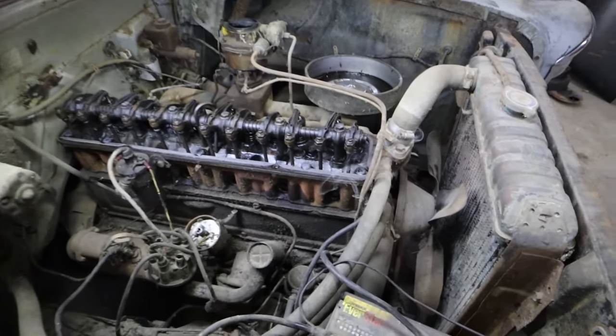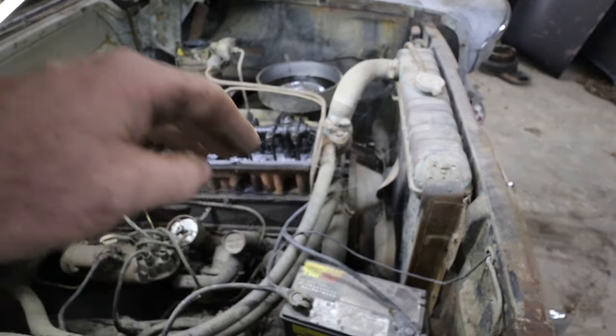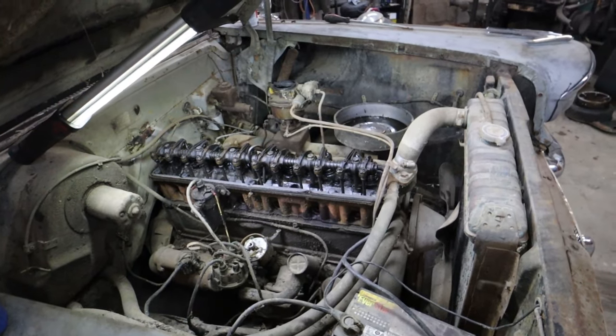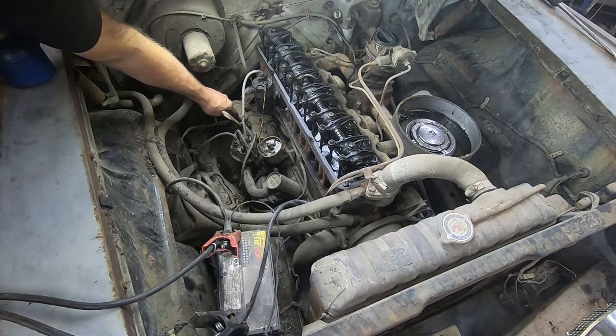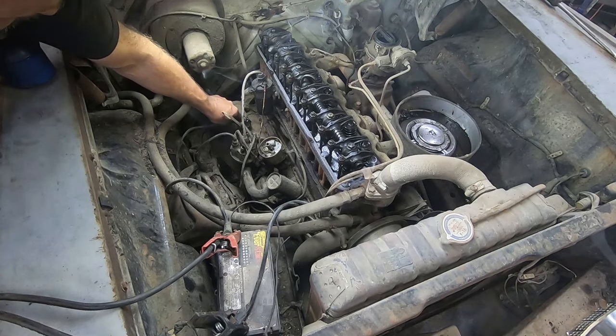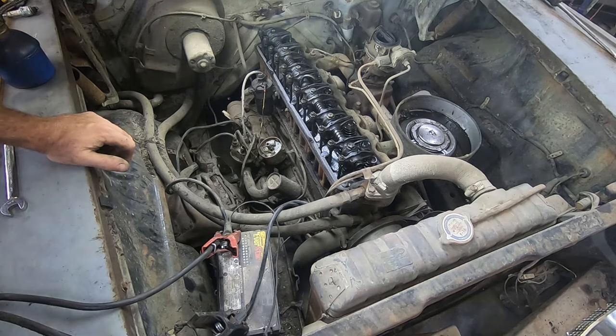Ooh, look at that ground, eh? Smoking. All right, I'm gonna tighten that up. I'm gonna get the charger on here. Let's see if it does something. She's still tight.